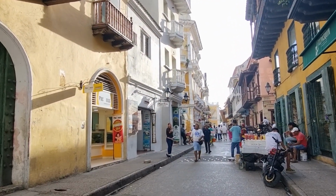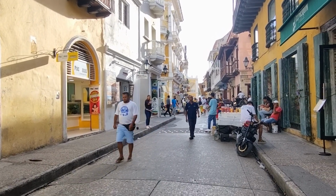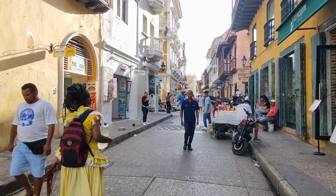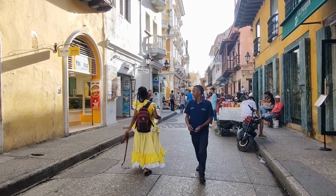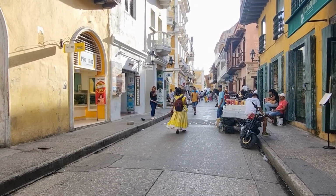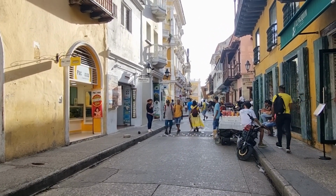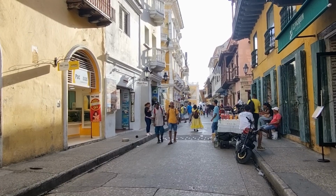So that's considered from this corner of the house to another corner of the house, with this little land. That's one street. So one street is considered a shorter street in Cartagena. Very short street.